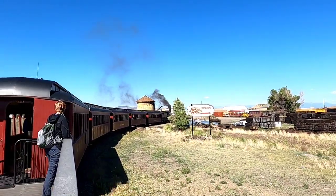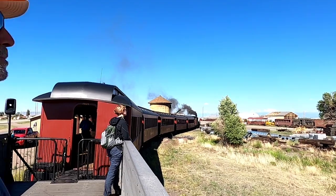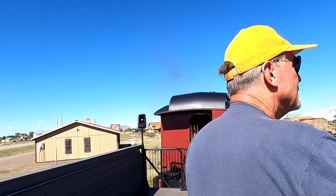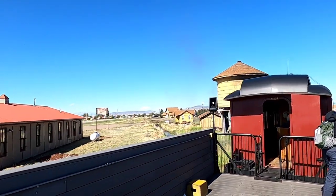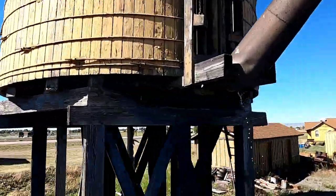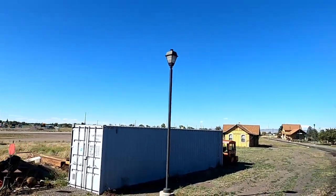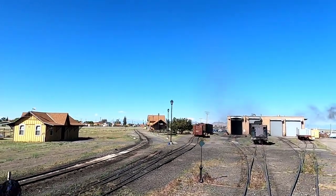Got another one of these water tanks. But I think our station is over there, so we might be going around a curve. Oh, that one's actually leaking water. Get a good shot of the engine house.